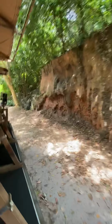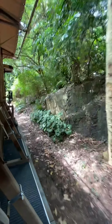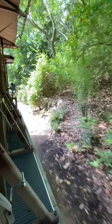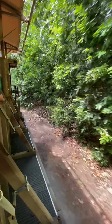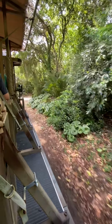There are some tusk marks and footprints in the clay pit here, usually another really great sign for us. It looks like we are catching up to the family herd over here on the left. Elephants like to be near clay pits like that one for a couple different reasons. The clay is going to be another really great source of vitamins and nutrients for them, so it's something else that they can eat if they needed to.